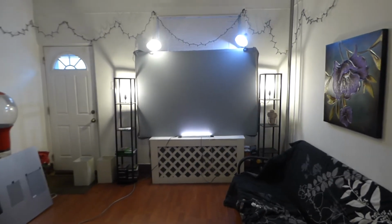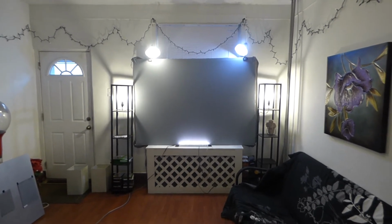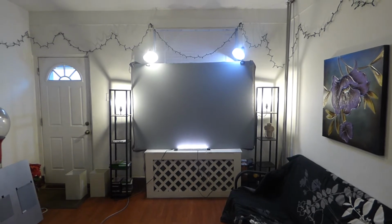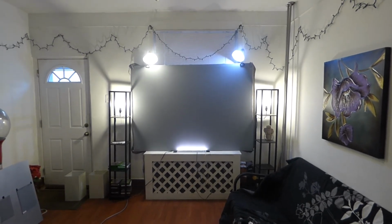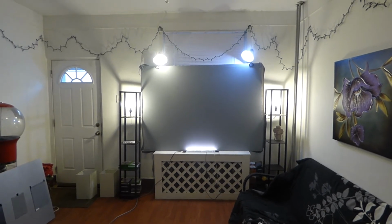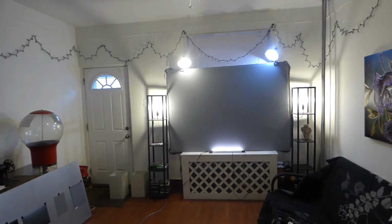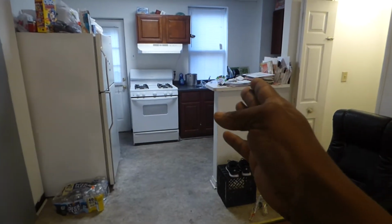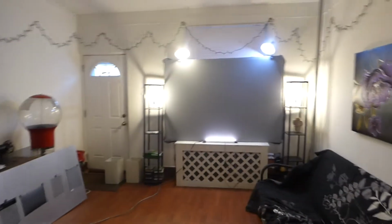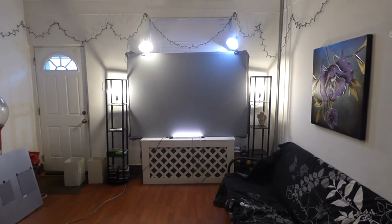Looking at the screen, you can see exactly how much light is hitting it. This is something a lot of people don't do on YouTube. They'll show light in the environment, but what they won't do, and you have to look for this, is show you how much light is literally hitting the screen. They'll have the screen here, and then back here, they'll have two windows, and then they'll say, hey, look, it's ambient light rejection. It's not ambient light rejection, because there's no light literally hitting that screen.